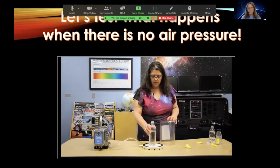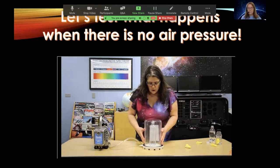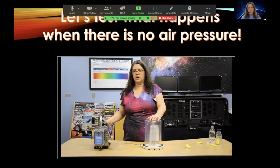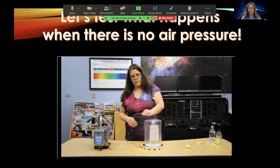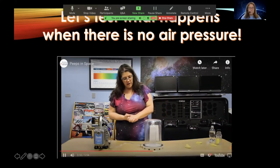So here I have a bottle of water. It's just at regular room temperature. You are mostly three-quarters water. So what happens to the water in your body if we go up without a spacesuit on, or without any kind of pressure, is that you'll see this water here in a minute starting to boil.